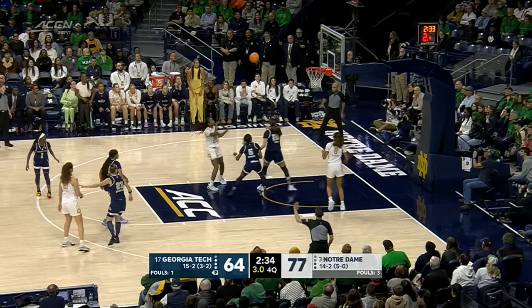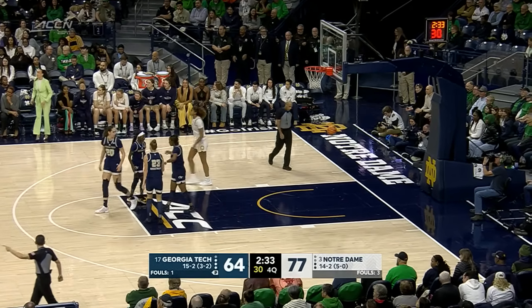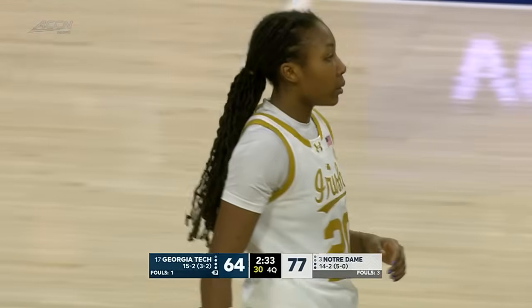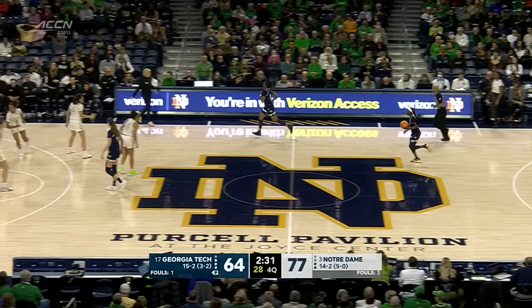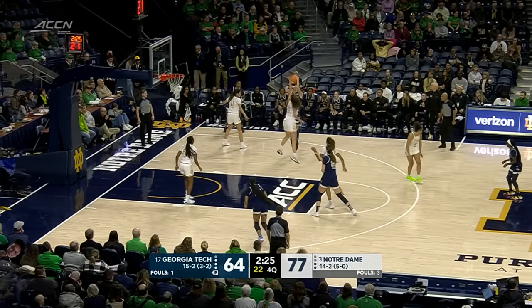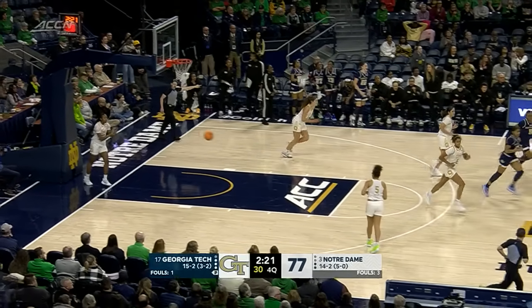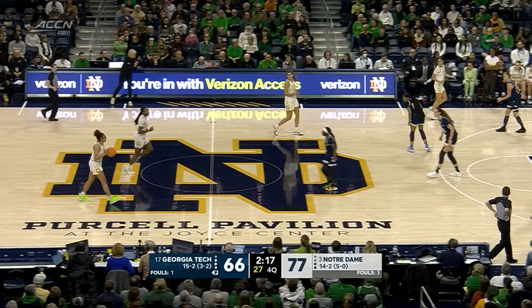Doubled, and they're going to get her for a travel as she tried to free herself from the double team. And seeing Nell Ivy just kind of encouraging her team, hey, keep moving without the basketball, right? Recycle and call out for the basketball. You got to be vocal. Busanaite nails the 2 that time. It's a tough fadeaway shot and a good quick score for Georgia Tech.